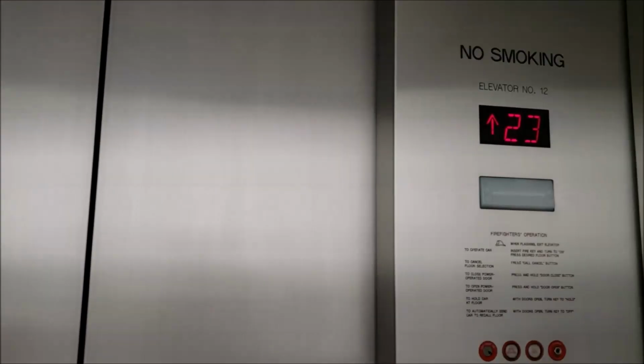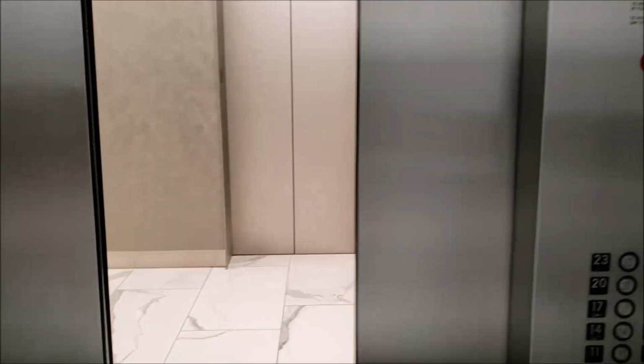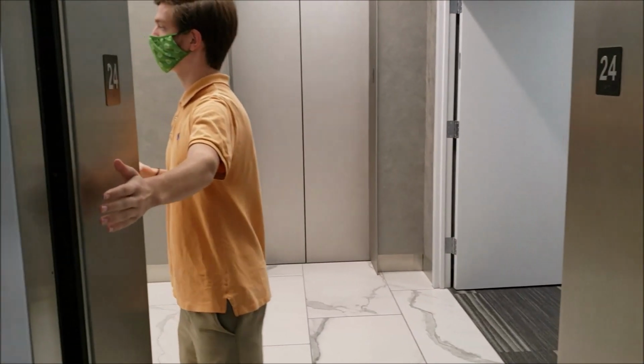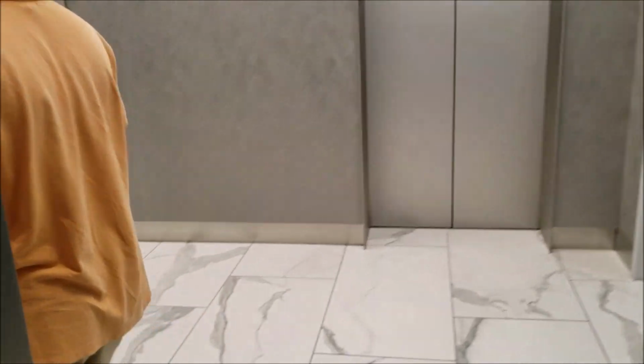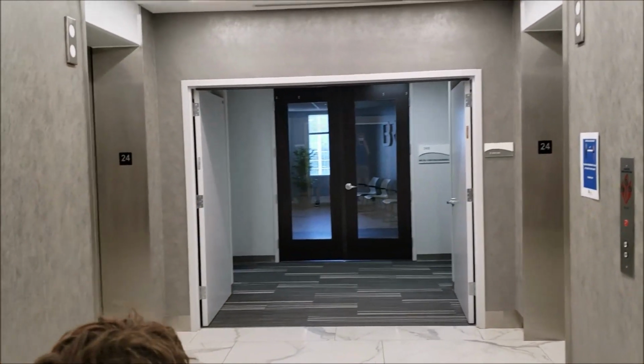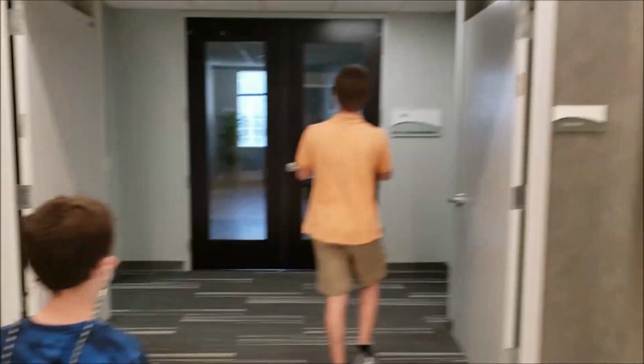Let's see, I'll look out. I've never been. So we are at 24. Oh, yeah, it's not really desk floor. It's not desk floor? Yeah. You can look out if you want. Oh, yeah, you can kind of see outside.